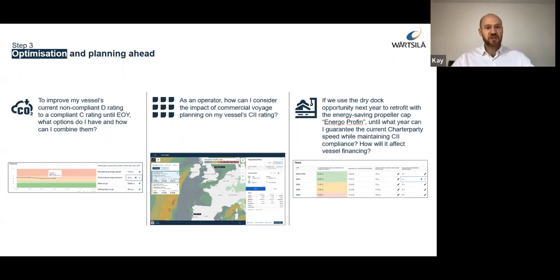and see what impact it will have on the maximum allowed average speed to still meet the C rating trajectory, assuming the latest operational patterns, of course. In the columns you see here on the left, you see the vessel's current year-to-date carbon intensity and what rating it will correspond to in the future years. Next to it, you see the required CII to meet the C rating trajectory midpoint.